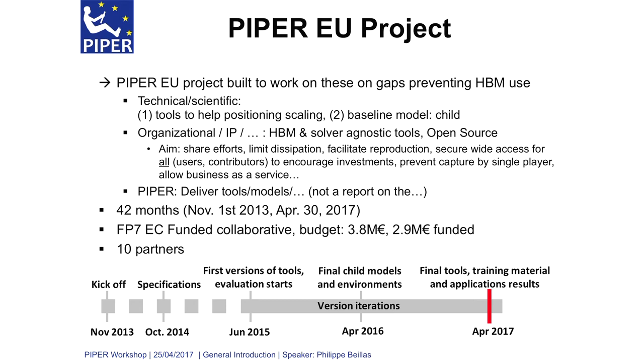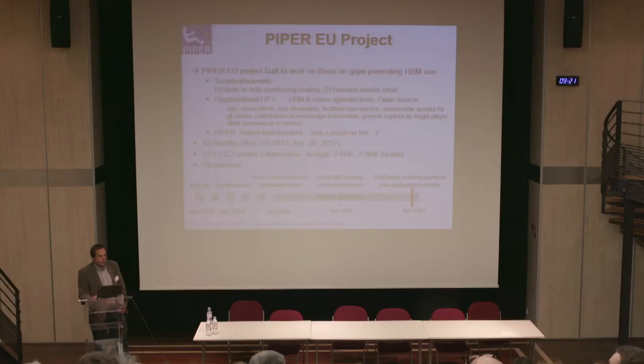And then Piper is a project where we decided that we should stop delivering reports. Not that we don't like them, or that our friends at the commission don't need the reports, but we need to deliver whatever we did. So we are developing and delivering stuff, and some of this will be on the USB key you will get tonight when you leave.